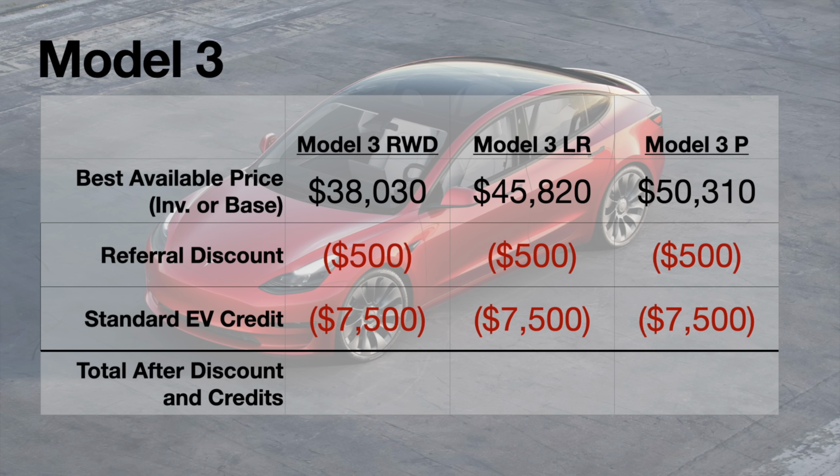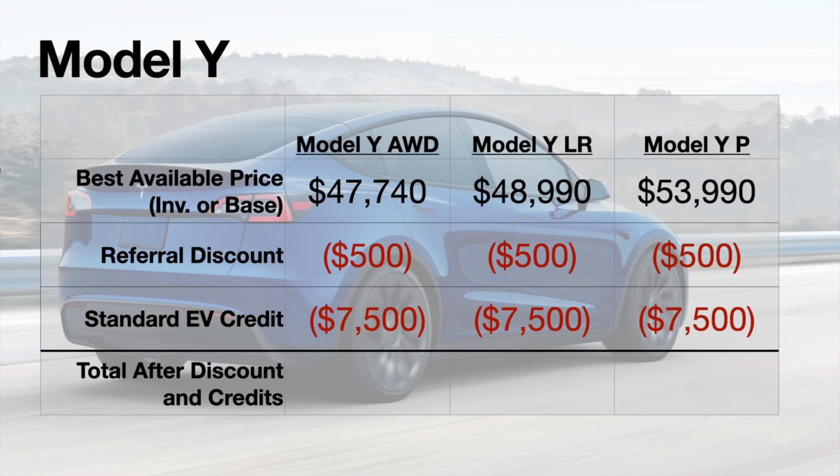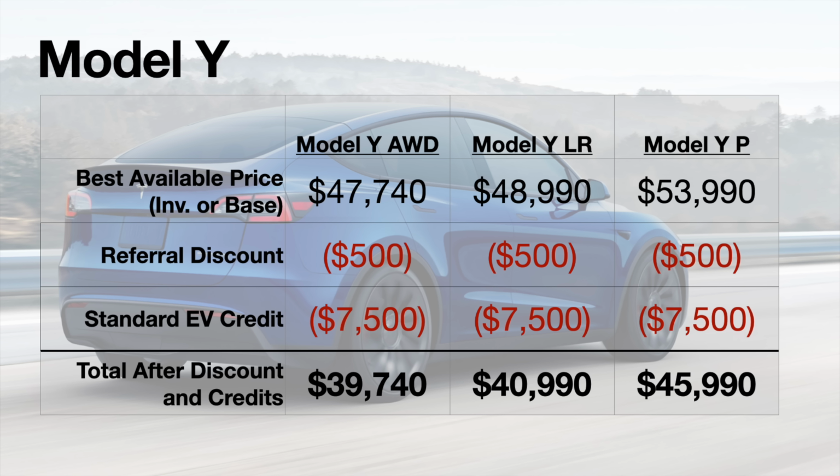If you add in the discount that you get for being referred, and you look at the tax credit if you do qualify for the whole amount, here's what you're looking at with these cars. Model 3 standard range just over $30,000 at $30,030, $31 away from being $29,990, which is crazy. The long range at $37,820, and the performance you can get $42,310. Over on the Model Y, the all-wheel drive, if it only got that $500 discount, you would be looking at $39,740. The long range would come in at $40,990, and the performance would come in at $45,990.